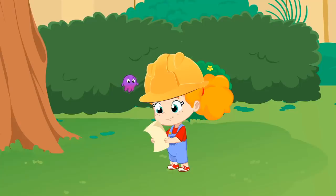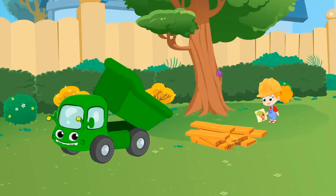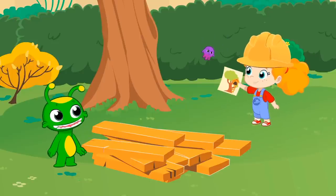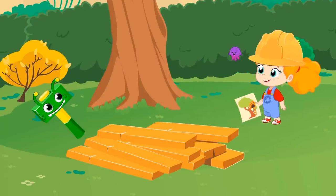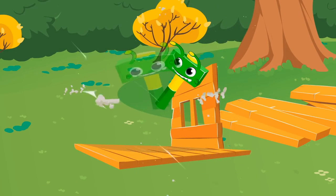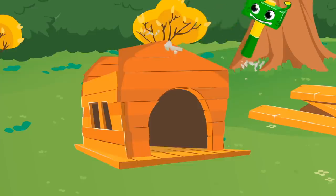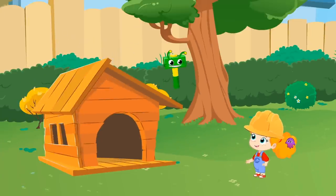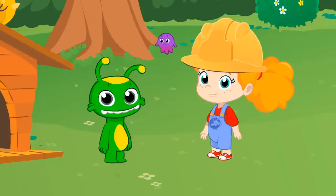Hi, Phoebe! Oh, and hi, Groovy. Wow, what are you going to build? A treehouse. Whoa, so fun! It's looking great. Groovy, you are the best. Do you know what would be fun? Painted with beautiful colors.